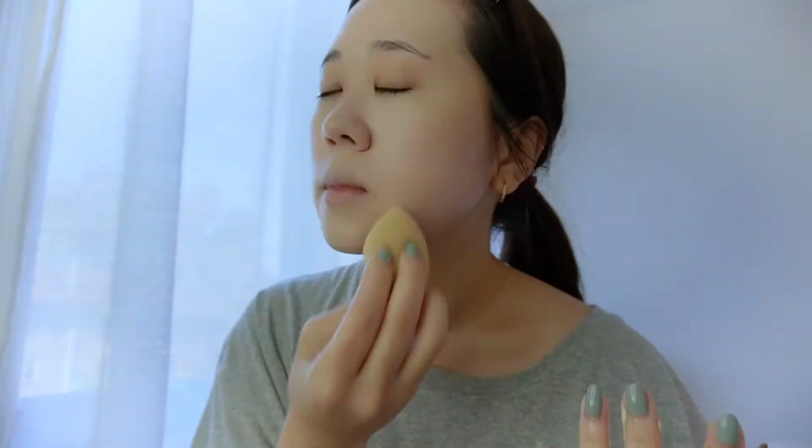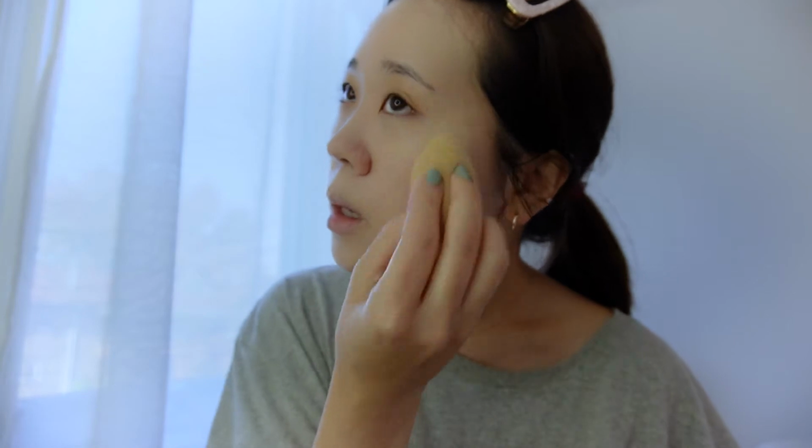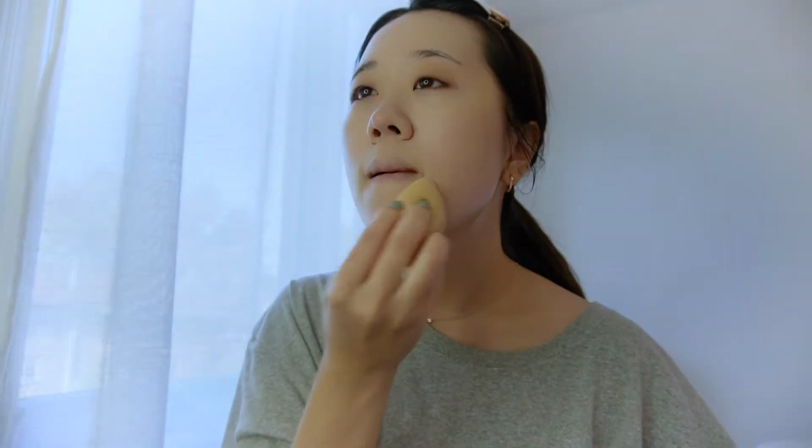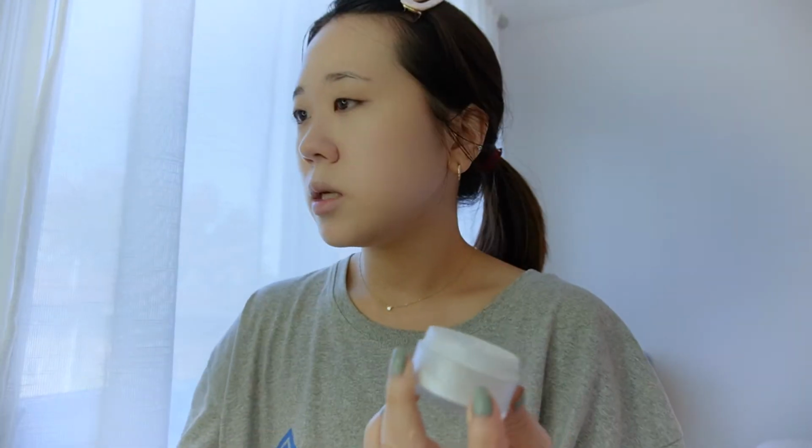And I'm not putting on SPF today because I don't want there to be any flashback when the picture is being taken, or else my face is gonna look super white compared to the rest of my body. I love this foundation. Just gonna set my under eyes with Laura Mercier Secret Brightening Powder.